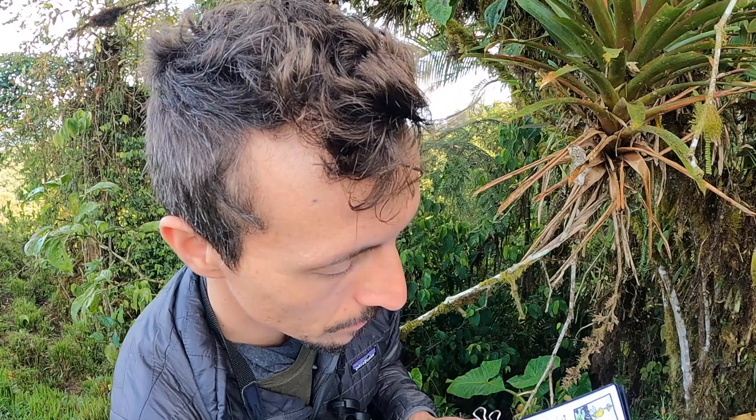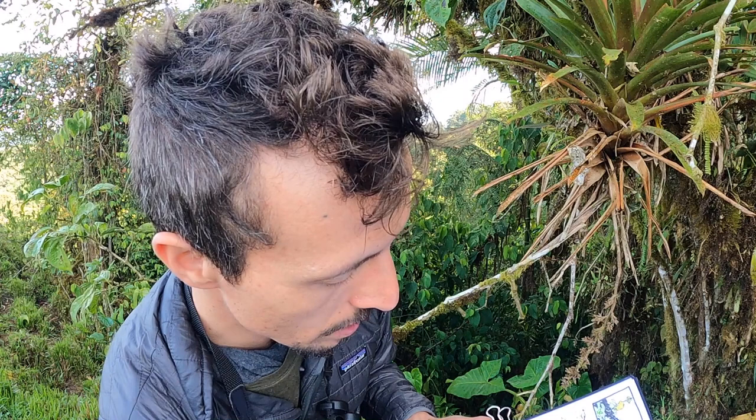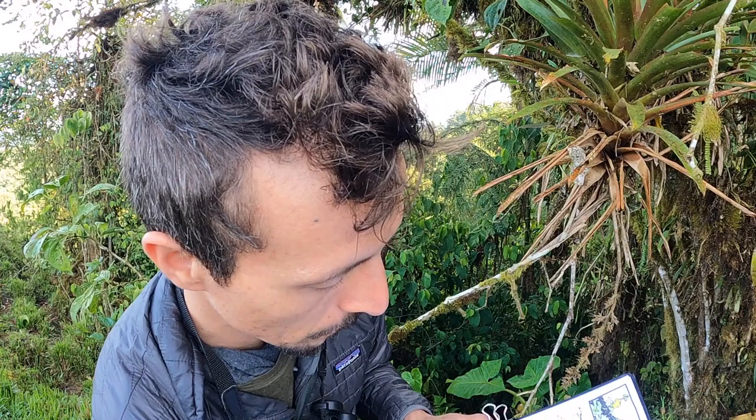I barely got a glimpse of it, but I'm just going to get a quick little sketch. The toucans are loud when they fly. You can hear the wings flapping pretty loud.